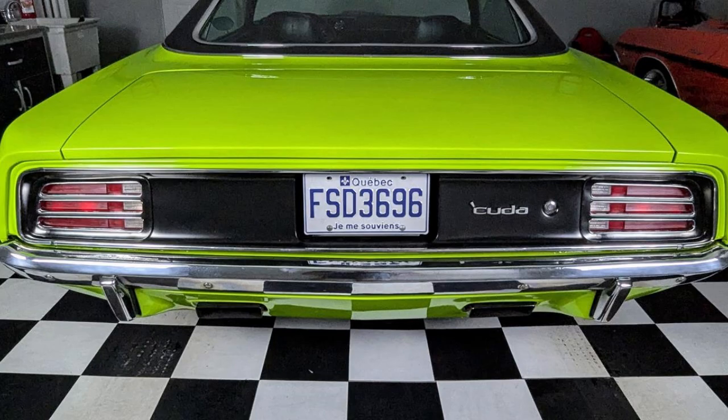Factory-correct front disc brakes and rear drum brakes provide reliable stopping power, a setup that was considered advanced for its time. The Hemi suspension handling package gives this Cuda superior balance and stability, especially compared to lesser trims of the Barracuda lineup. Looking underneath the car is like gazing at a piece of art. The undercarriage is spotless and finished in body color. It's clear this was not just a cosmetic restoration, but a comprehensive nut and bolt rebuild designed for longevity and show-level presentation.